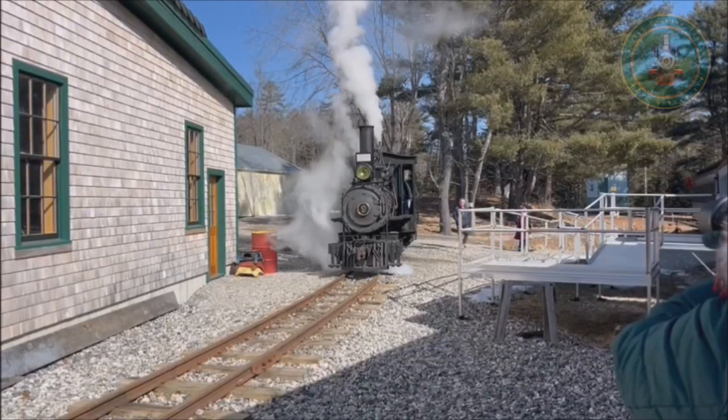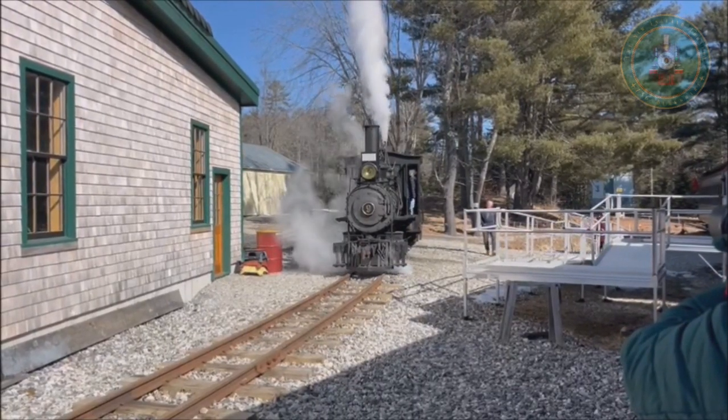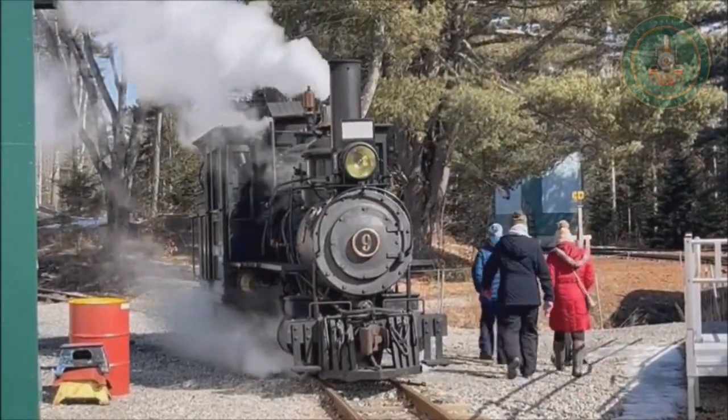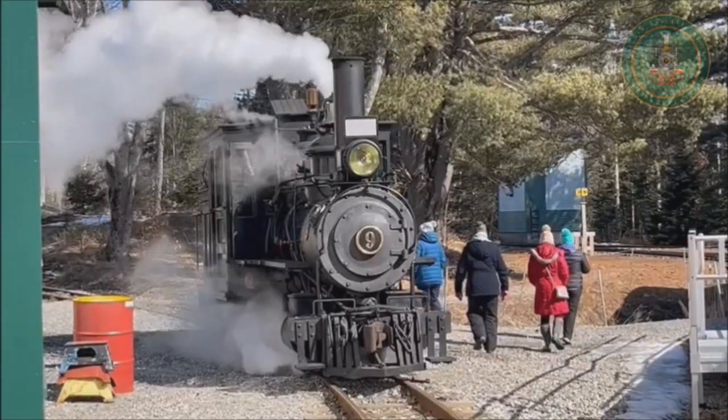Near the engine shed, a little gem is on standby waiting for her passengers to board, that being the railroad's mascot engine, number 9. She holds the distinction of not only the oldest operating main two-footer, but the sole surviving two-footer from the late 1800s.